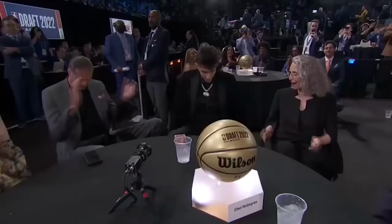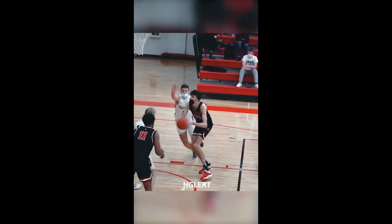took the second pick in the 2022 NBA Draft, the Oklahoma City Thunder select Chet Holmgren from Gonzaga University. Ryan Little.